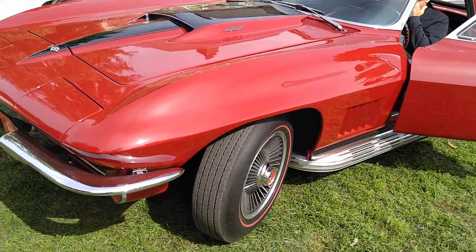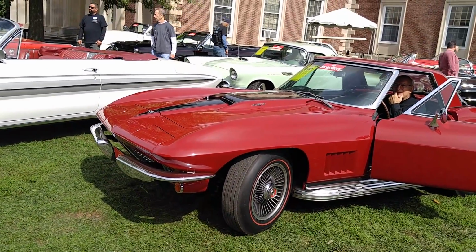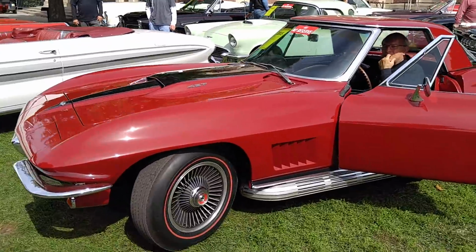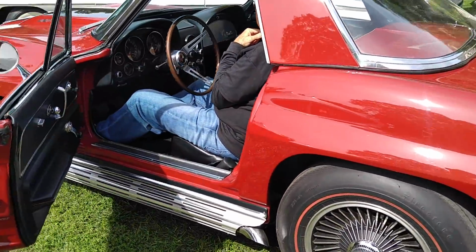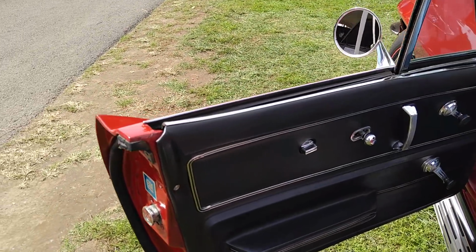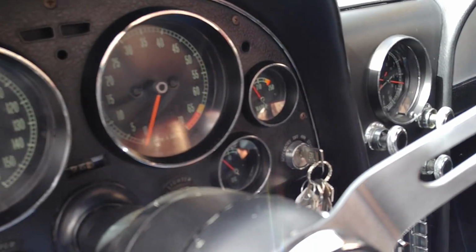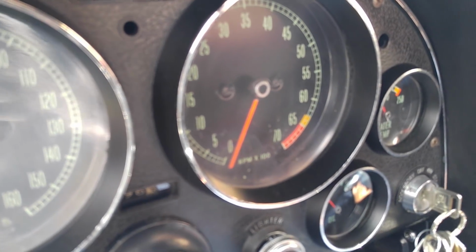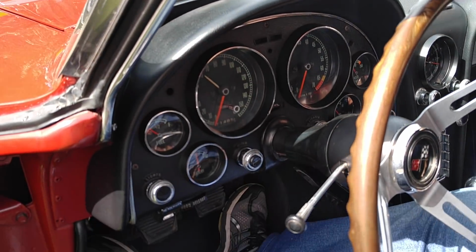67, the year that was supposed to be the new Stingray, they carried over the car for 1 more year. I think they had a strike or something. This has got a 427, the Stinger hood, side exhaust, convertible top with 2 tops. Might even have leather interior. It doesn't have power windows. It's got the high RPM tachometer. Look at that. The red line's all the way at the bottom. Jeez. If you wound that thing all the way around, it could almost make a full circle.